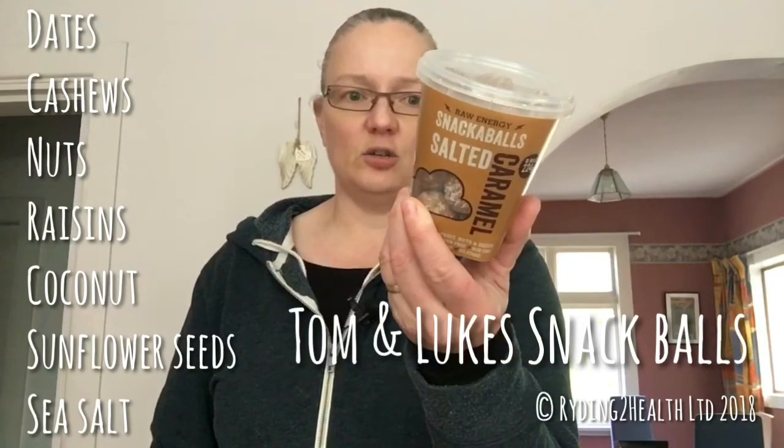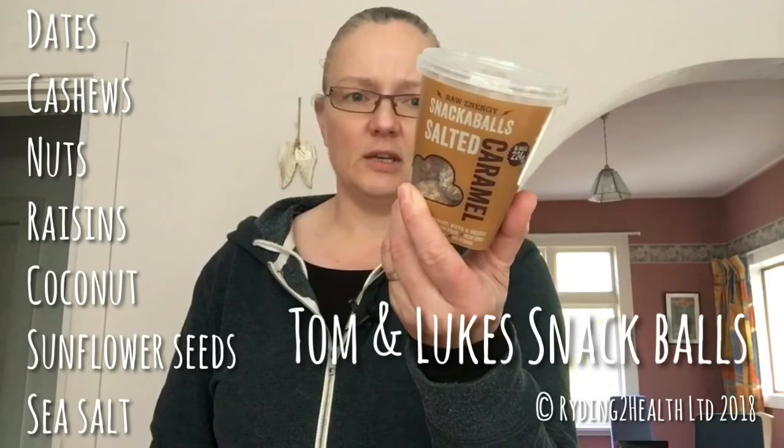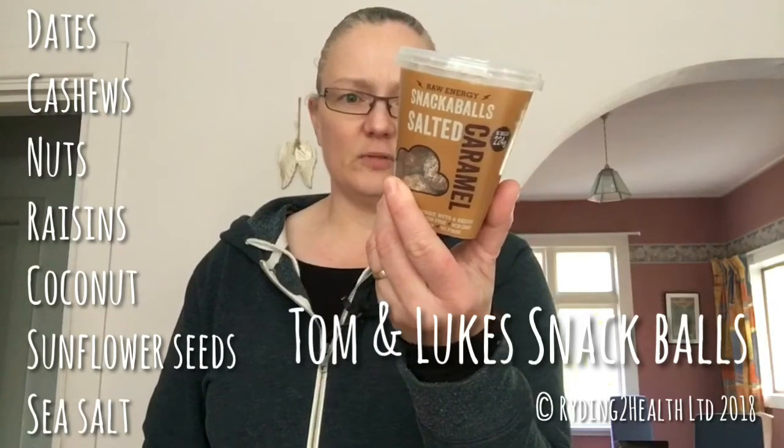So I just wanted to show you what they are. I have got Tom and Luke's snack balls, okay? The only ingredients in these are dates, cashews, nuts, sunflower seeds, raisins, coconut, sea salt and natural flavours. So there's nothing that is terrible in that, and I only have 2 at a time, okay? They're reasonably sweet, but that is what's replacing my sugar.